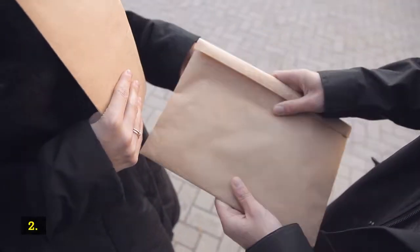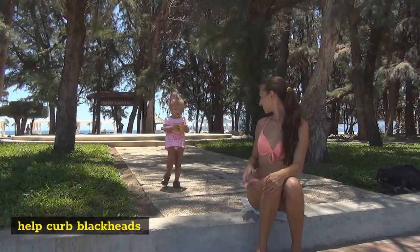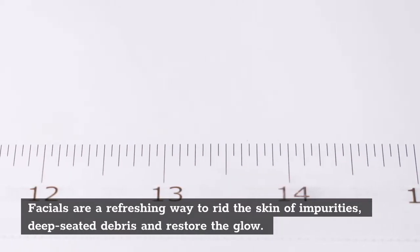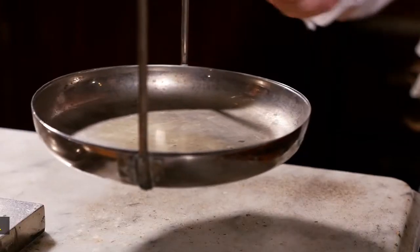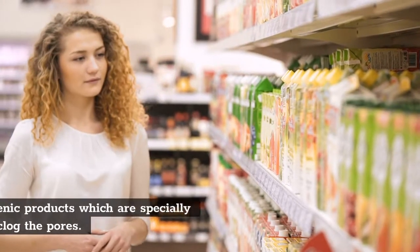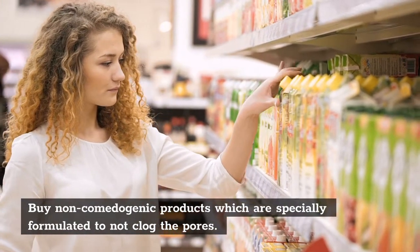2. Getting facials regularly can help curb blackheads. To an extent, facials are a refreshing way to rid the skin of impurities, deep-seated debris and restore the glow. 3. If you have acne or blackhead-prone skin, it's time you reconsidered your skincare products. Buy non-comedogenic products which are specially formulated to not clog the pores.